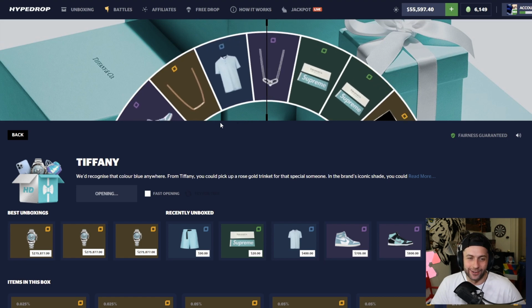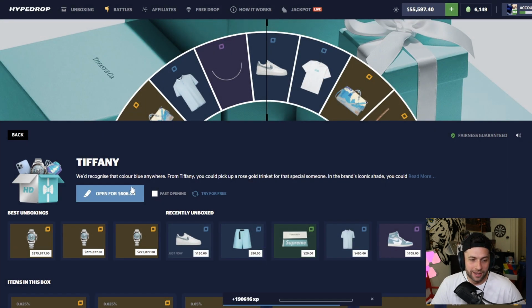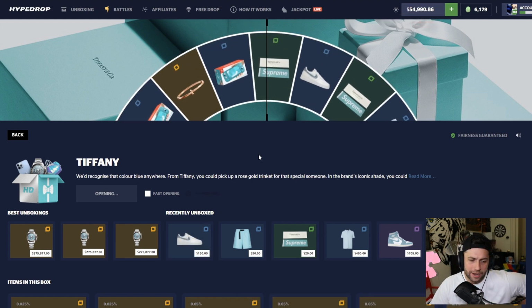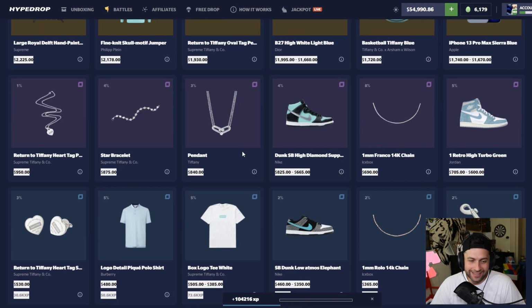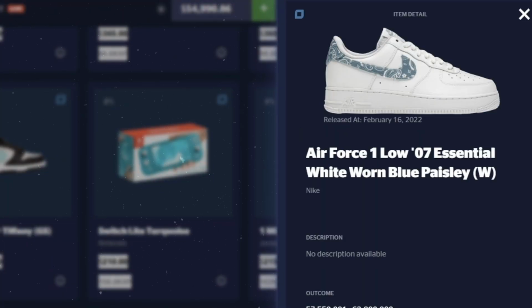We still have quite a bit though, so I'm not really too nervous. Maybe I'm just hopeful that we can hit something. The Tiffany case, wow, those shoes look nice for 130 bucks. I feel like you can't really go wrong with a white, what are they, Air Force Ones or something like that? Yeah, Air Force One lows, dude. They actually don't look too bad. I wouldn't wear it myself, but not bad, not bad.